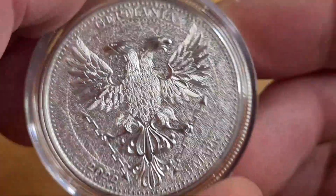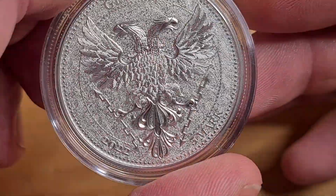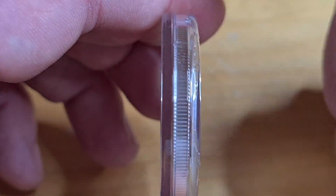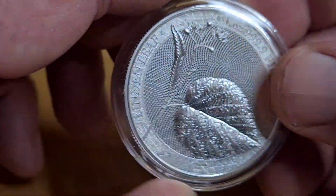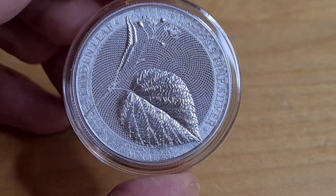So not bad, not bad. It really actually is quite busy, I have to confess. On the side, we have a milled edge going all the way around it. And then we're going to come up and bingo, look at this. Look, much clearer and easier to see.